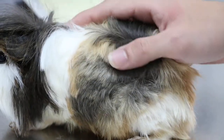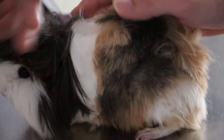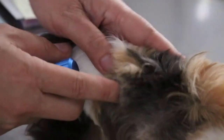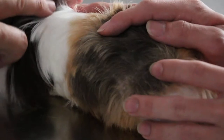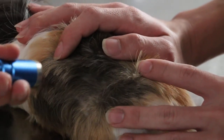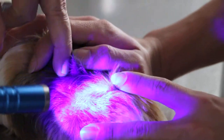Now ringworm, we can check and see whether it shines or not. If it shines, then so we like it to be ringworm, so you can hold here first. I need this area. Let's hold the front here. So I just use ultraviolet light so I can see the fluorescent shining.